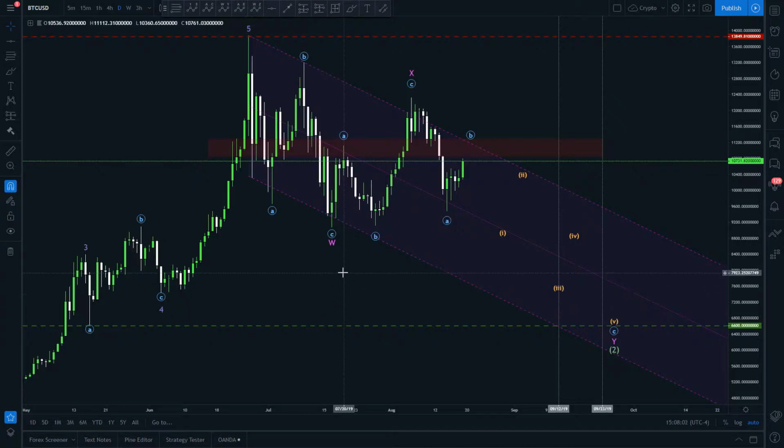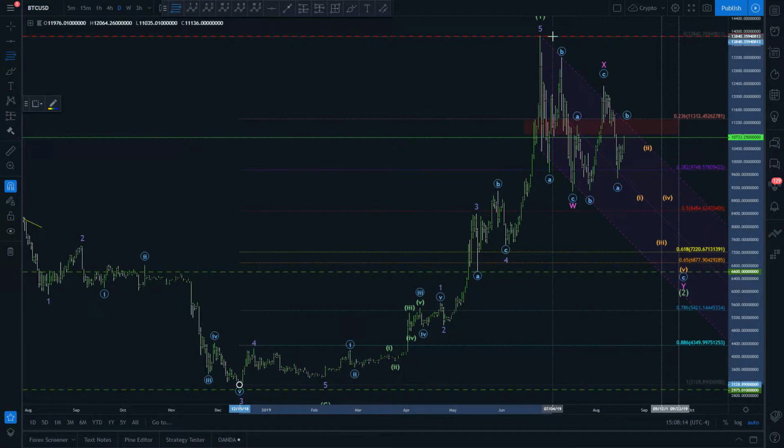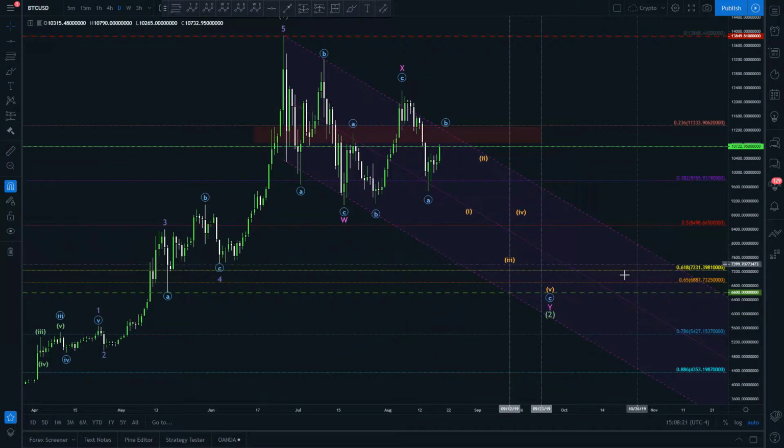So with that said, let's go ahead and explain why I think that this target is so low. There's a couple reasons here. The first one is going all the way back here to our very low. If we take a fib pull from here all the way up to the top of our main 1 wave, you can see that I'm proposing that we're going to land somewhere in here between our 0.618 and our major support level at about $6,600.